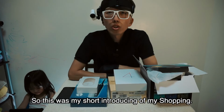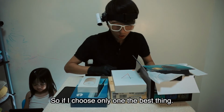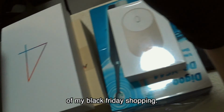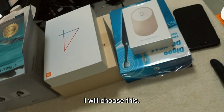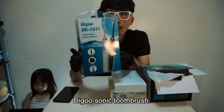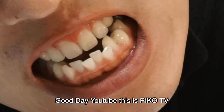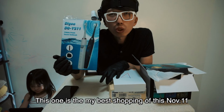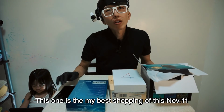Okay, so this was my short introduction of my shopping list. If I choose only one best thing of my Black Friday shopping, I choose this Digoo Sonic toothbrush. As you can see, I have beautiful teeth. So cleaning my teeth is a very important job. This one was my best shopping of this November 11.